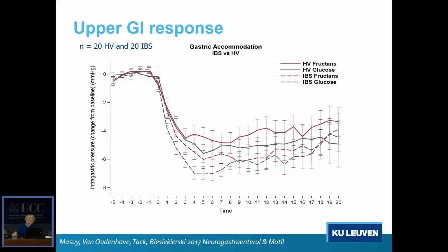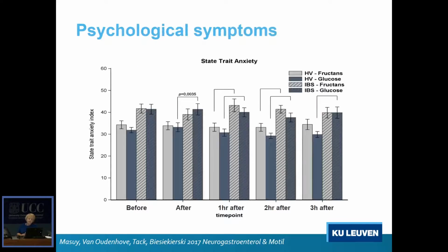And what you can see here is the solid lines are the healthy controls, so they had a lower gastric or less of a gastric accommodation. And for both groups, the maroon, which is the fructan arm, over time had less accommodation in comparison to the glucose for both groups.